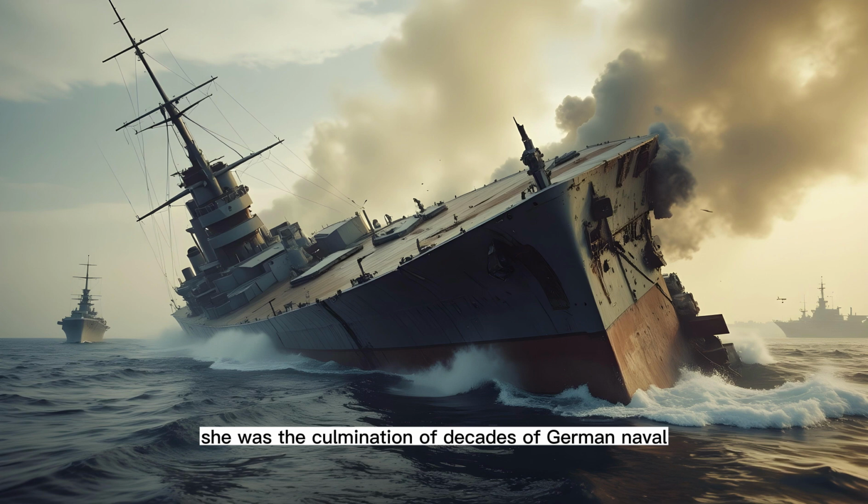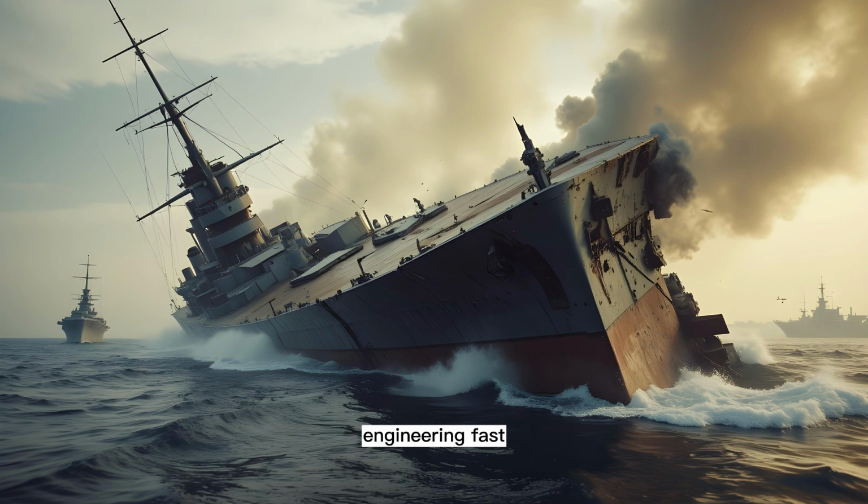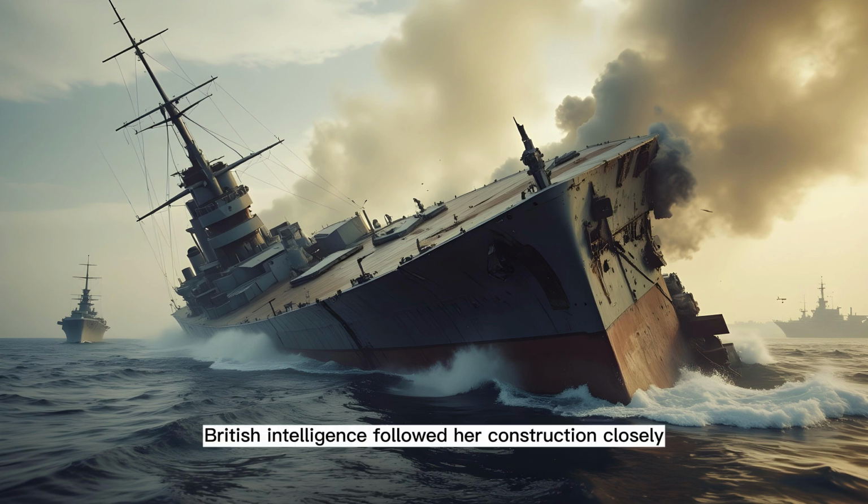She was the culmination of decades of German naval engineering, fast, powerful, and clad in protection that promised to keep her alive in a fight. To the Allies, she was a nightmare made manifest. British intelligence followed her construction closely, monitoring spy reports, aerial photographs, and coded transmissions. From Whitehall to Scapa Flow, her name became shorthand for a threat not yet seen, but always looming.